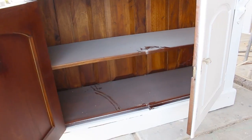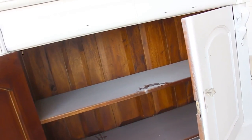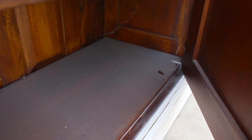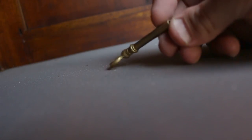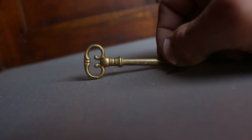Earlier I told you that I thought that these door locks were just faux replicas, but this door wasn't shutting well, and so I took a peek in the backside to see why it wasn't shutting, what it was rubbing on, and let me see if I can turn up the lights here. Look at what I found hiding in the cobwebs. Back in the corner, it fell down. Let me grab that out of there. The key for these locks. That's super exciting, because we never have keys for this type of furniture.